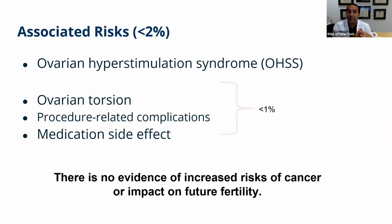Something that's important is that there's no evidence of an increased risk for cancer later on or any major issues in terms of health for people who freeze their eggs, and there's no impact on future fertility. We have pretty good evidence about this for people who do up to six cycles of stimulation. Beyond that, we don't know as well.